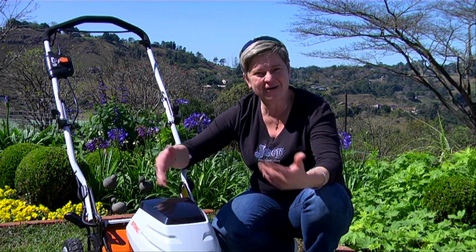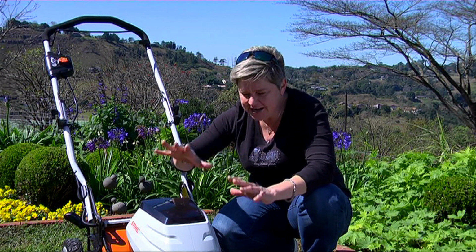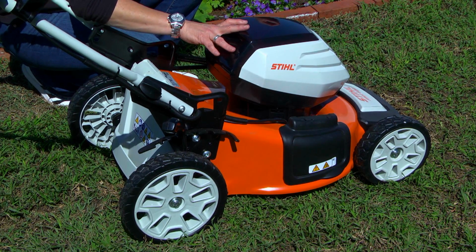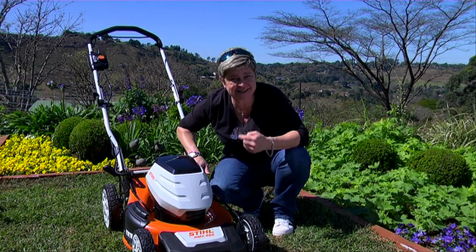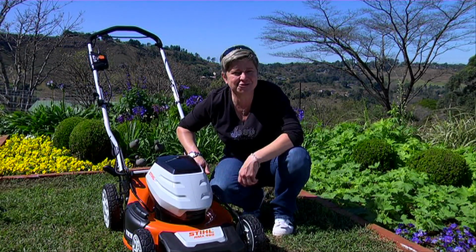So let's take it one step further. Life has been sorted for us, it works on battery, and it really does make this task, which can often be seen as a grudge task, actually quite enjoyable. And that, folks, at the end of the day, is what my job is, to make your gardening experience a whole lot easier and more enjoyable.